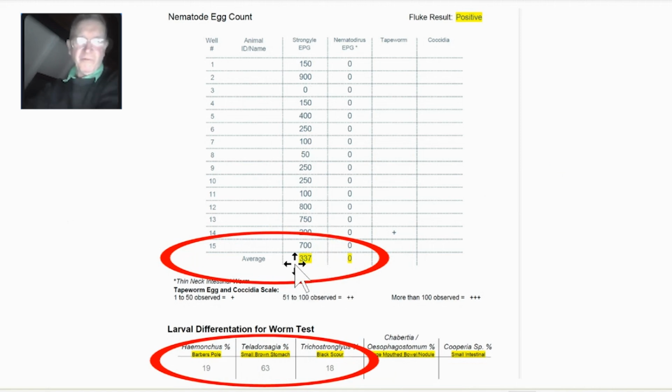Now, if you want to do more work on interpreting worm egg counts and making decisions, then again, I'd refer you back to Worm Boss and the Drench Decision Guide because it does give you fairly good landmarks. And of course, it's not just the worm egg counts. We're also looking at the Pharmachar, the body condition score, scouring, and other signs such as weight loss to make our drenching decisions.